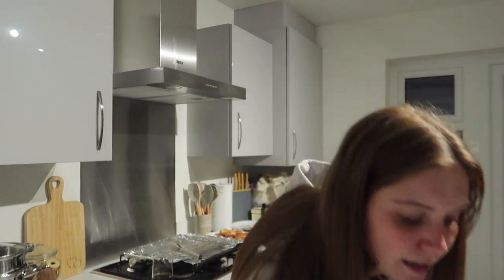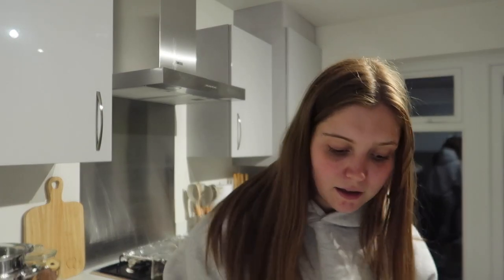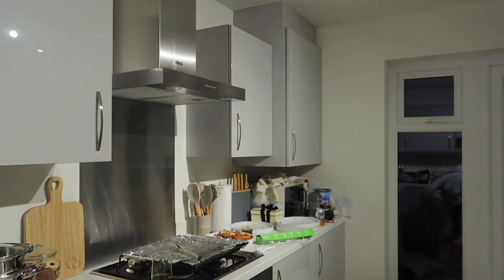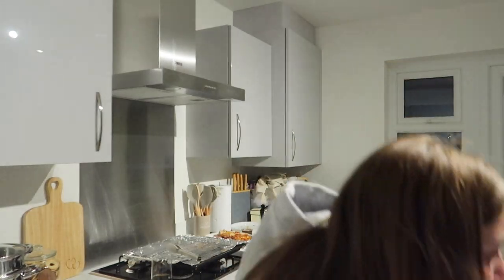And I got some tea and some sugar. I thought it'd be nice to have a nice cup of tea in the house. I want to test out the kettle. And then we got some cleaning bits. So we got a bathroom spray, we got a lemon kitchen spray, a minky, and some carpet spray.